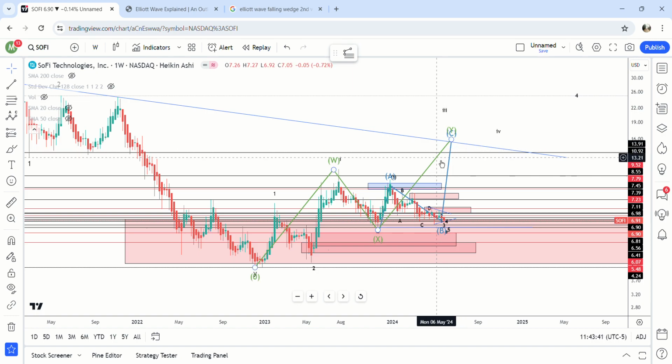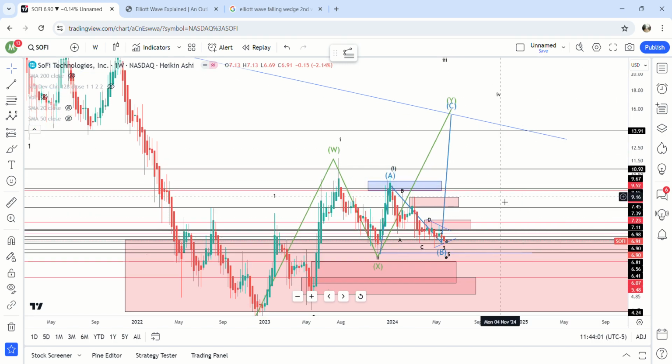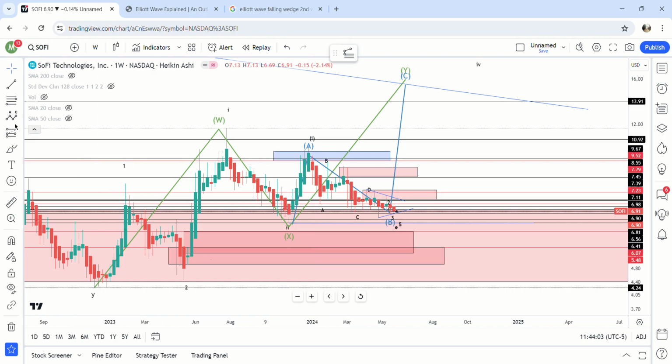So this is the first pattern, and I would like to see this hold 640. So this can be an A wave, and this can be a B wave. It could go past 640 and still be a C wave and be an expanded flat, but I think it makes more sense for it to hold 640. If it breaks 640, then you might be looking at something like this.